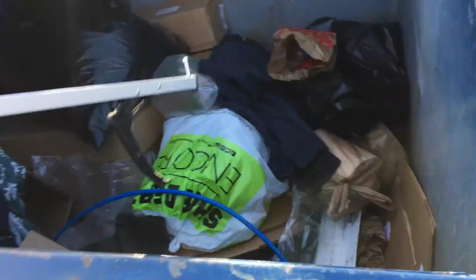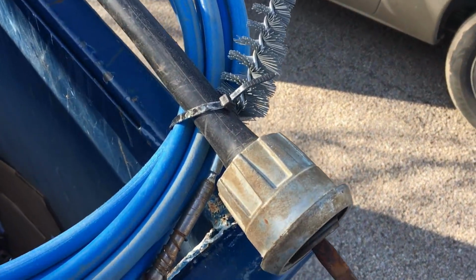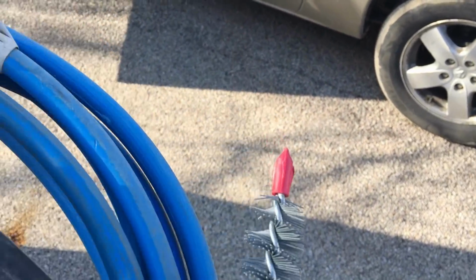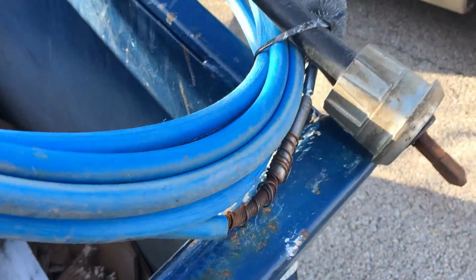Okay, here we go. So yeah, that would like fit on your drill, and that spins that in there. If I didn't know better, I'd say that was a pretty new outfit. Huh.